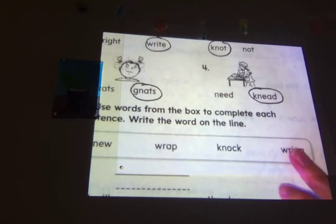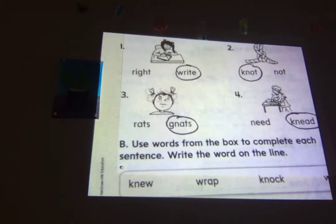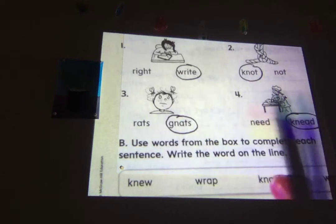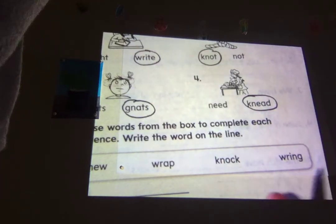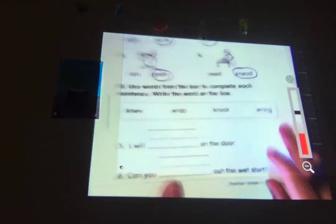Okay, part B, you guys are going to go ahead and do on your own today. And the directions say, use the words from the box to complete each sentence. Write the word on the line. So I'm going to read for you the 4 words that are in our box. I'm going to read for you the 2 sentences with the blanks, and then your job is going to be to fill in the blanks with words from the box.